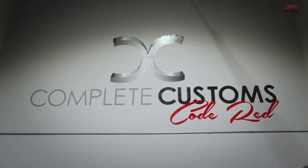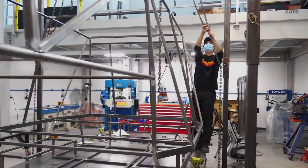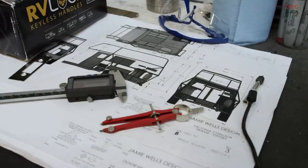Today we're at Complete Customs in McKinney, Texas. The car was dropped off about 1.5 weeks ago. We have put a whole lot of man hours in it, probably as many or more than any other SEMA build off the top of my head. We've taken it from the ground up. We're excited because it's different, something new.